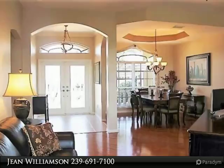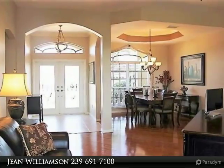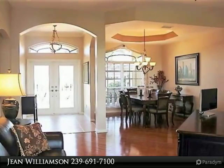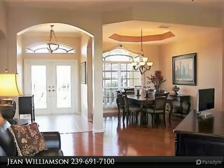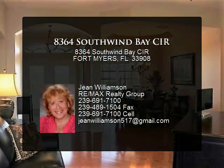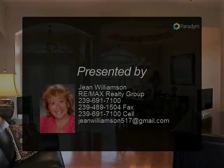New AC and water heater 2015. Oversized garage is 24x20 with whole house generator hookup and epoxy floors. No pool expense with this home. Southwind's heated community pool is a short distance away. This gated community is minutes to Fort Myers beaches and Sanibel and Captiva Island.